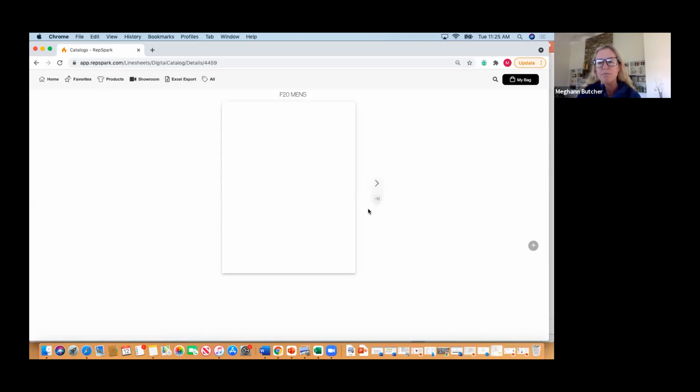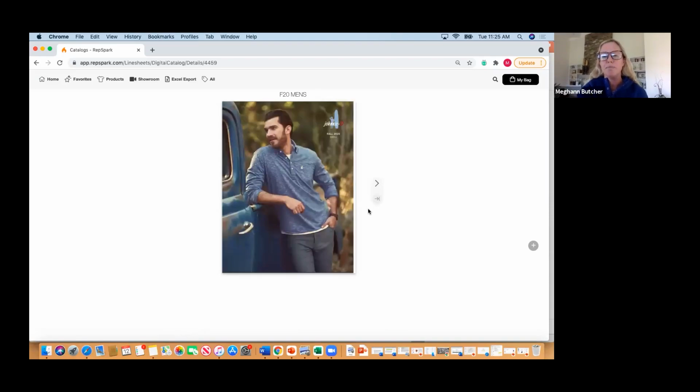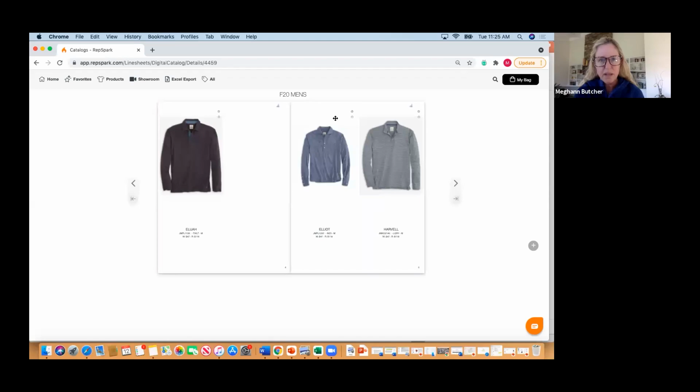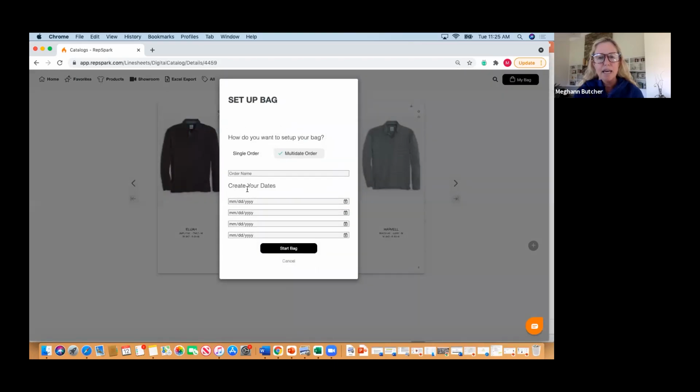And then you're going to set up your multi-date board. So when I go in to click into my catalog here, instead of clicking the star, I'm going to click this little bag. And when I click this little bag, it's going to tell me to set it up. Now I can set this up as a single order. So if I'm working with one date and I don't want to use that product screen, I could set up a single order here, or I could go ahead and set up a multi-date order. And this is a great way to look at your buy across certain months.